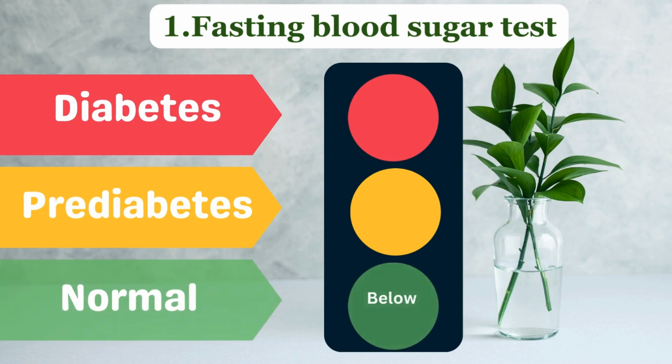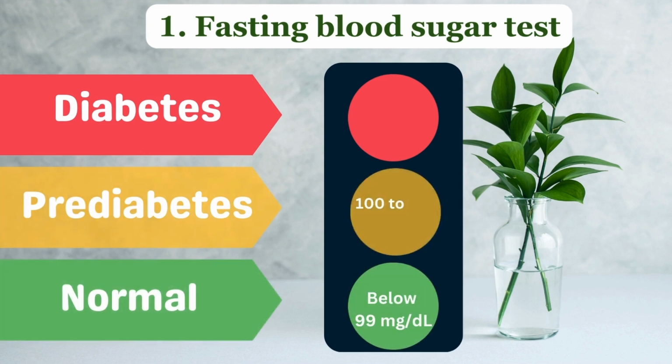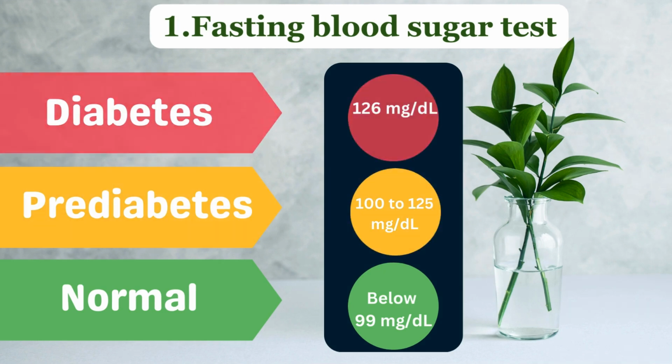A fasting blood sugar level of 99 mg/dL or lower is normal. 100 to 125 mg/dL indicates you have prediabetes. And 126 mg/dL or higher indicates you have diabetes.